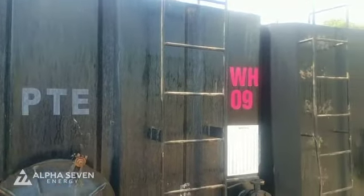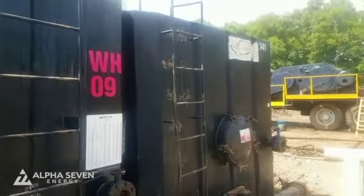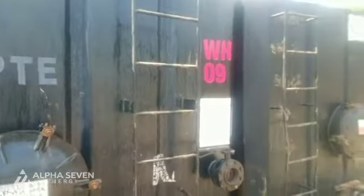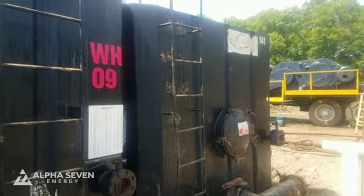Kind of nearing the end of the time we need to be swabbing. As soon as our new PCP pump gets here, we're going to hook it up, put it online, and start selling oil. Overall, been a very successful swabbing campaign. We're very pleased with it. Very pleased with the results of the well.